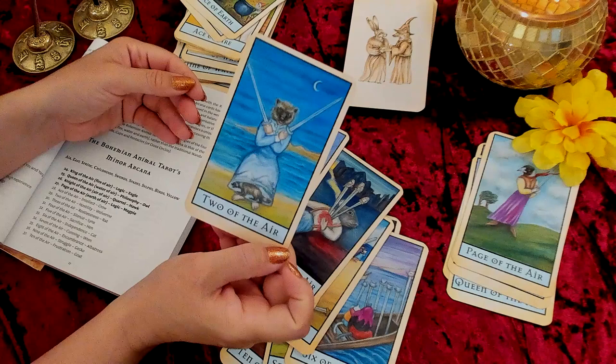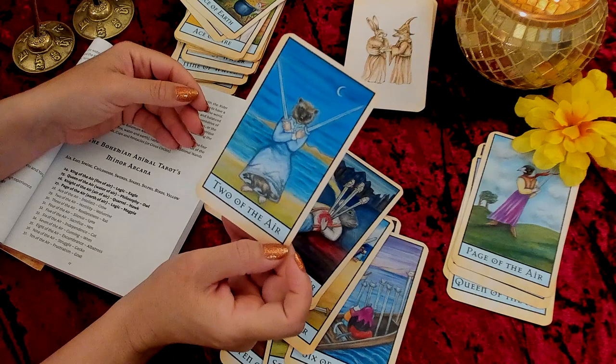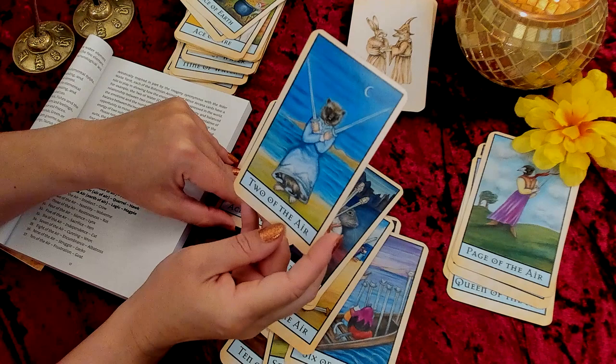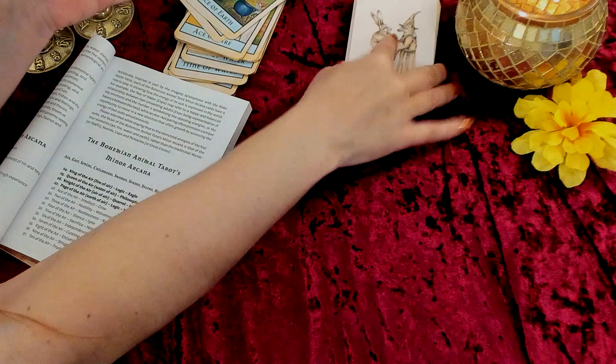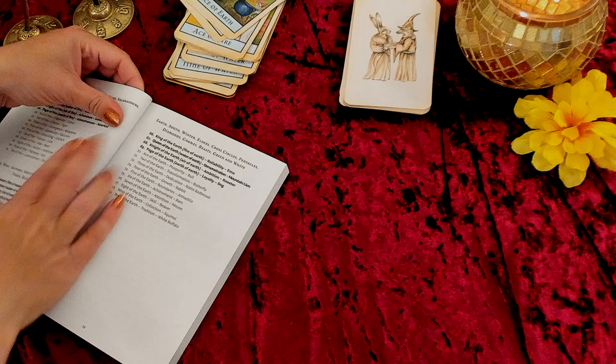I would not have guessed that was a wolverine. I guess it's from Hollywood, those action movies. I picture a wolverine looking different. But that is a wolverine. Two of air. Okay, so we have all of our air cards. Then next we have, let's see, fire.